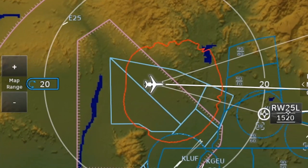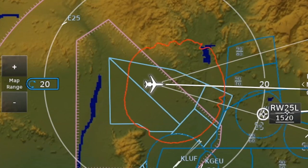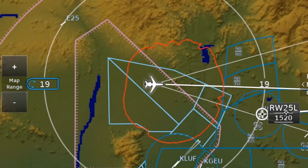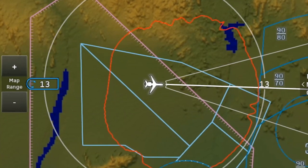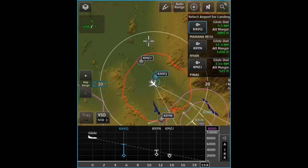What we saw as an opportunity was instead of just a ring showing where you may impact terrain, we felt, based in part on some recent accidents where the controllers were trying to be helpful, giving airplanes different options, and it was causing confusion. In one case, the pilot could have made it, but they started heading in a different direction, and in the end ended up about a half mile short.